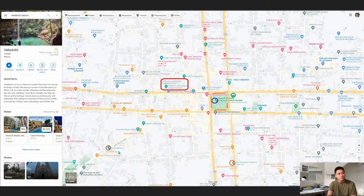Same with ConKafecito. If you count the blocks, 1, 2, 3, 4. This one, if you're near the center, it will be between 10 to 20 minute walk to ConKafecito. But because I was at Hostel Valladolid, the walk to ConKafecito was actually really close. It was like a 4-minute walk.